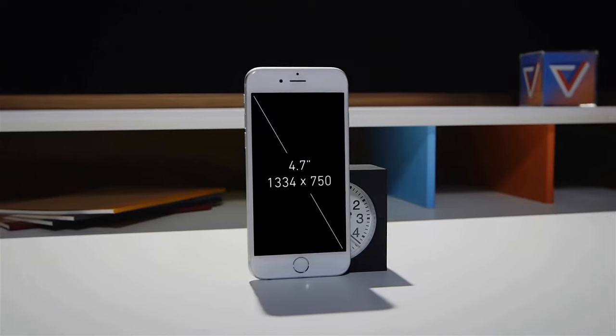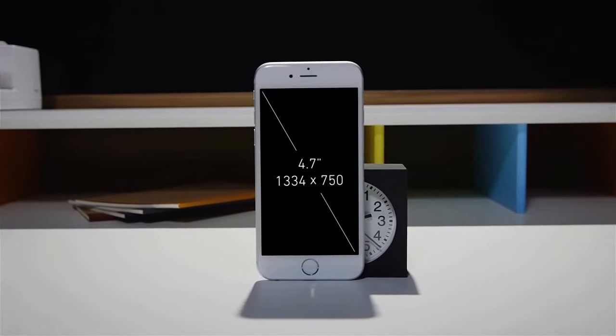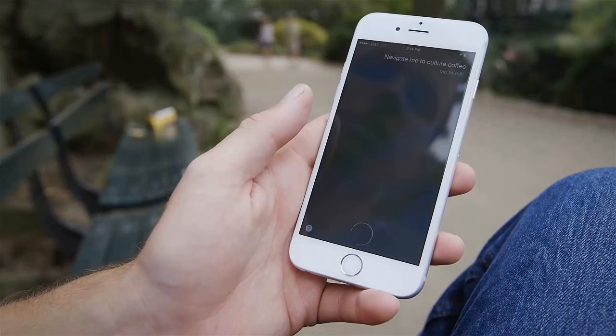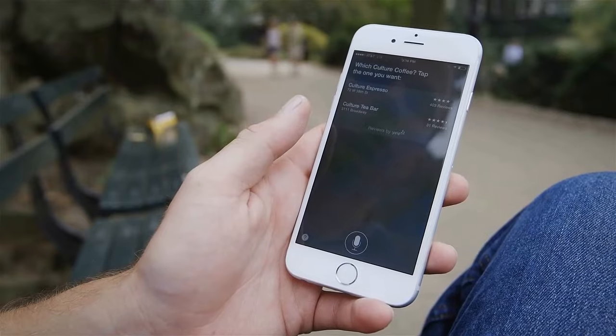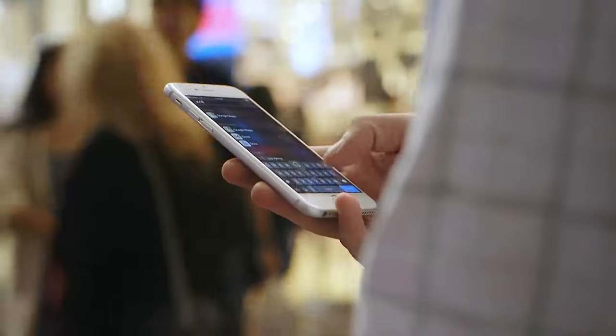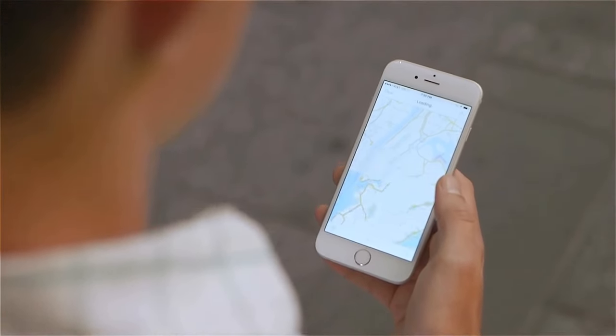The front of the phone is all about the new 4.7-inch 1334 by 750 screen. It looks great, like iPhone screens have for a while. I can't make out individual pixels, and it's totally visible outdoors. The screen curves into the edges of the phone, which makes swiping and tapping feel a lot more natural. The iPhone 6 doesn't feel like a box with a screen on top. It feels more authentic somehow.